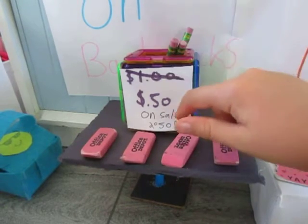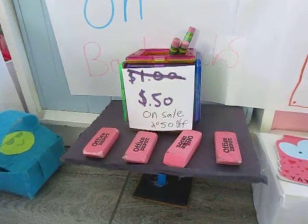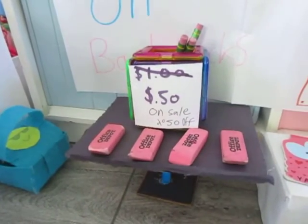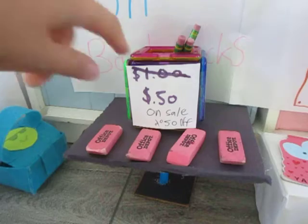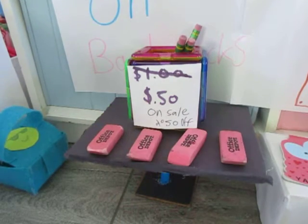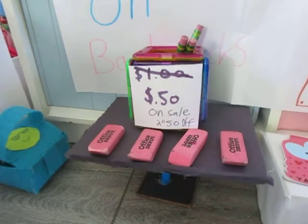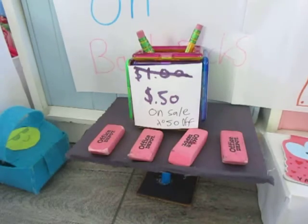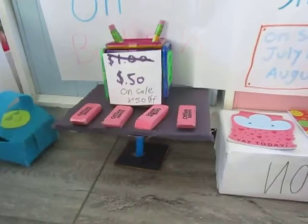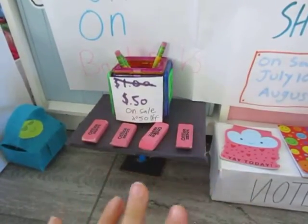Yeah, and looks like they're pencils. Are those pencils? Oh yeah, it says 50 cents on sale. Oh yeah, on sale for 50%. Look, mommy, they were $1 and now they're 50 cents. Oh, and they also have erasers. I wonder if this is for the pencils or the erasers. I think it's for the pencils.